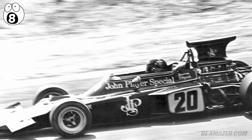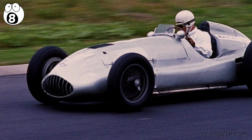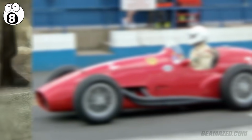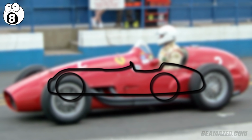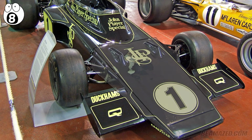Before the 1972 Lotus, you'll notice Formula 1 cars of the 60s with rounded noses, almost like bathtubs on wheels. This was because cooling systems were stored in the front area of the car, but by moving them to the sides, designers were able to alter the nose into the aerodynamically superior wedge shape.